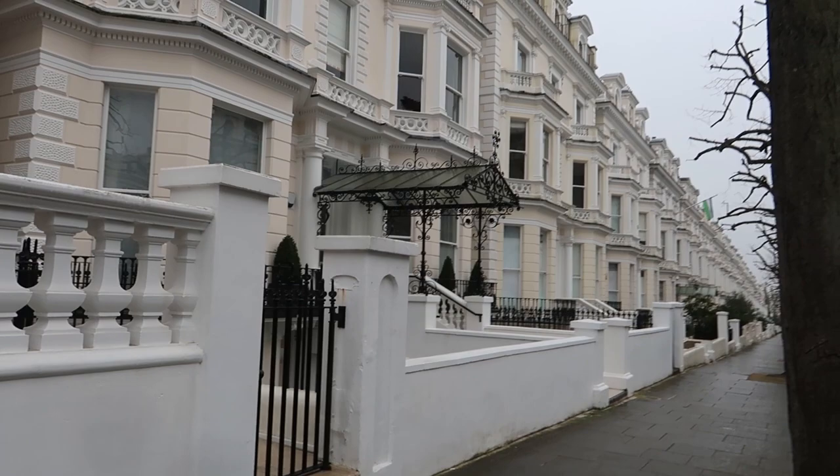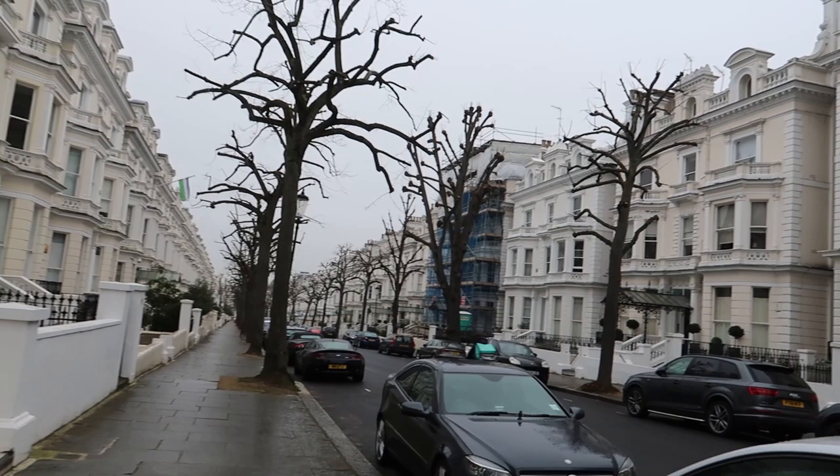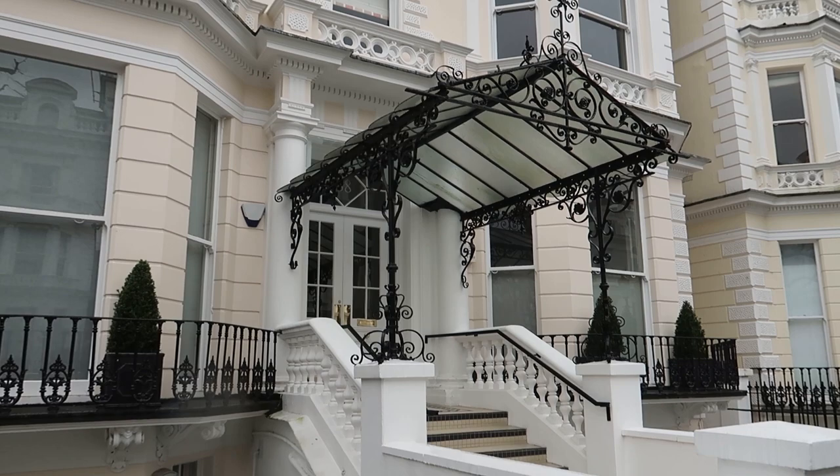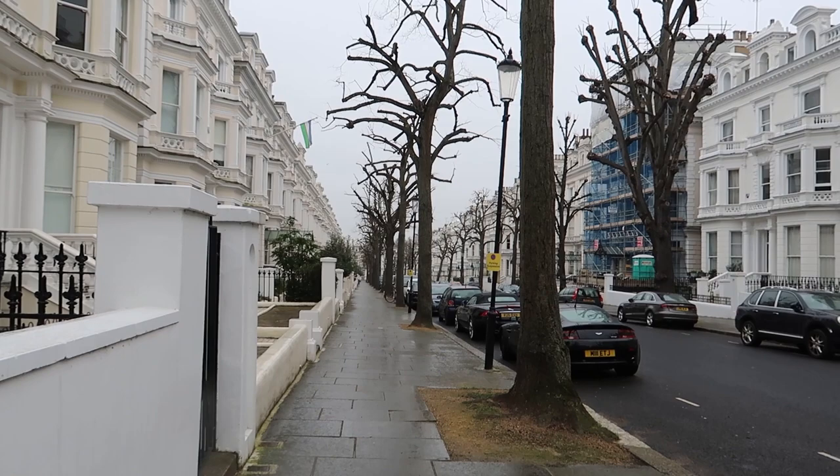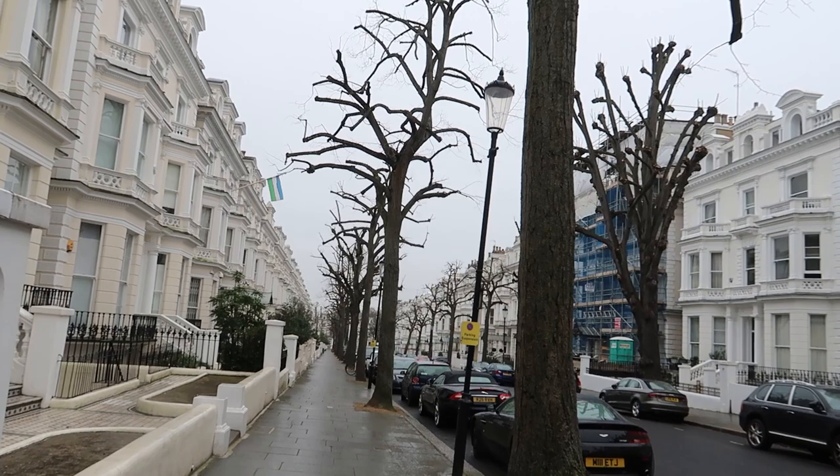But these buildings are absolutely stunning with the kind of like glass entrance. What do you call that across the top? Most of them are flat, but I would have just shown you some of them that are houses, including, I can't remember if it's this road or a couple of roads down, where the Beckhams live. I think they're still trying to sell their house.